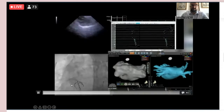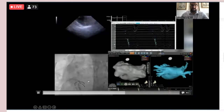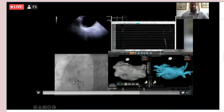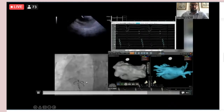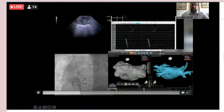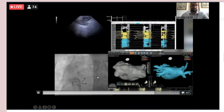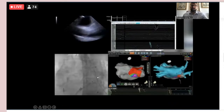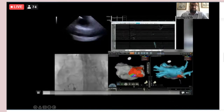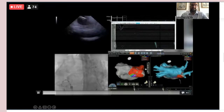We deployed the ablation catheter in this basket configuration and performed a first pair of trains, rotated, and the second pair of trains in this basket configuration, and then the same was achieved also in a flower configuration. At the end of the procedure, we pull back the ablation catheter, we re-advance a circular mapping catheter, and then mapped, and this is the final result.